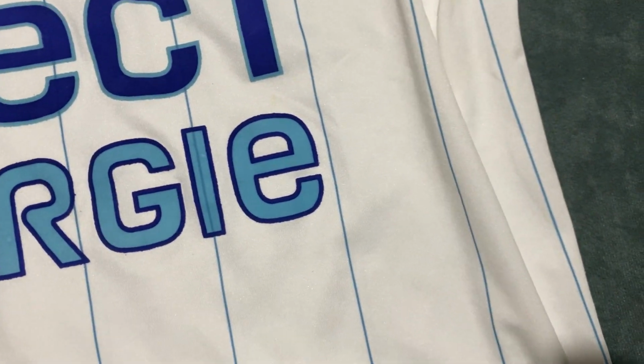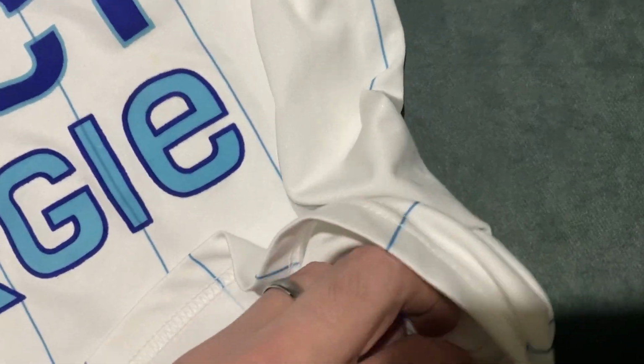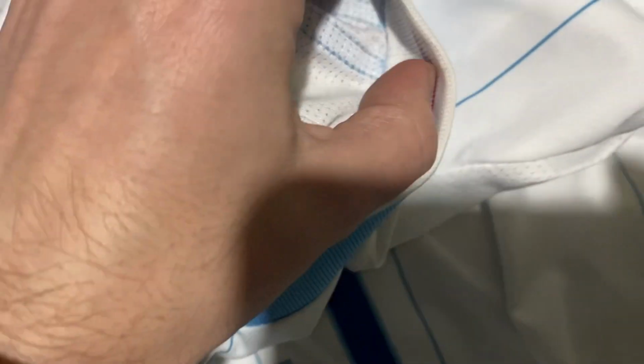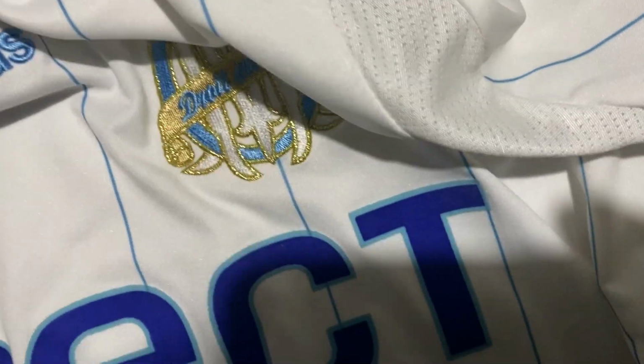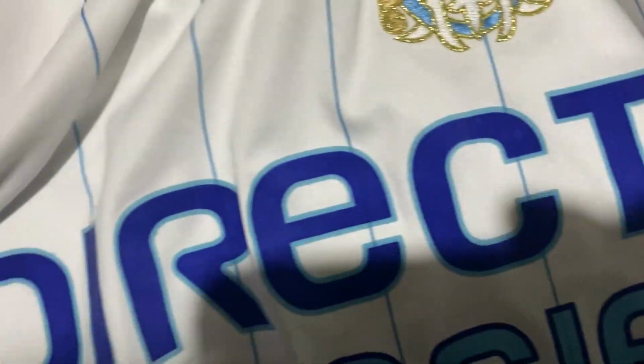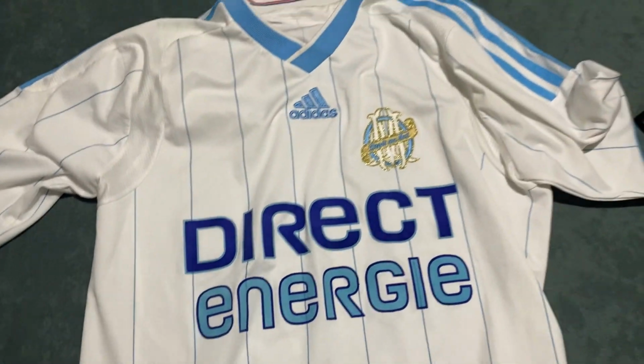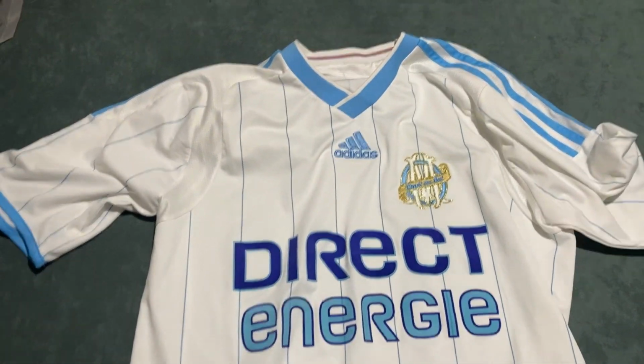We take a look at the bottom here. It was made in Germany. There is also the missing code in the collar, which I found very strange. So this got past a major retailer of retro football shirts. I'm going to have a video on the channel about that pretty soon. But let's have a look and see what the app tells me about this one.